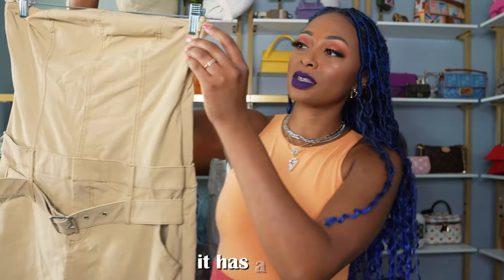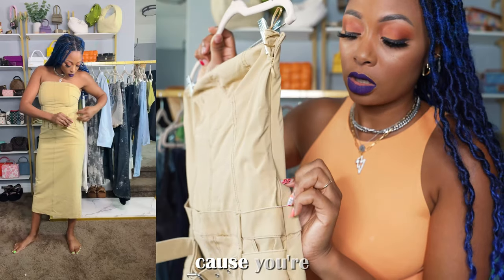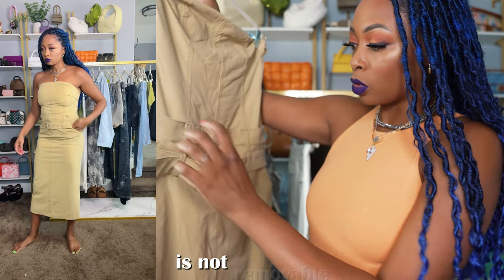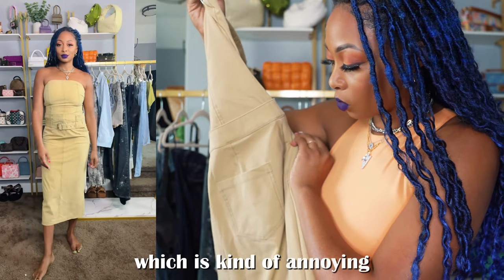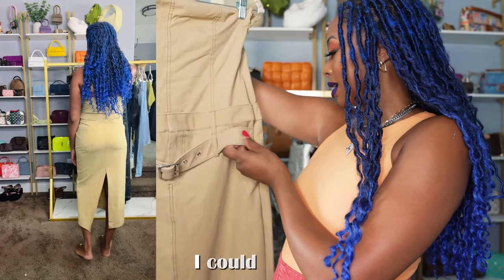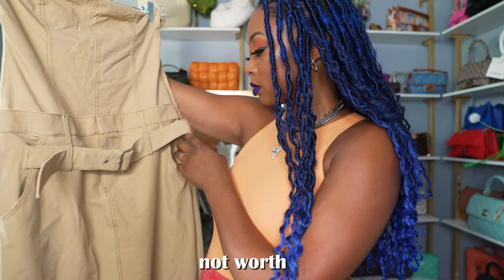It has a side zipper here to get it on in case you're curious about that. Also, I love this belt. It's not removable, which is kind of annoying if I wanted to wear a different type of belt, but I guess I don't mind that. I could cut it if I wanted to, but it's not worth it.